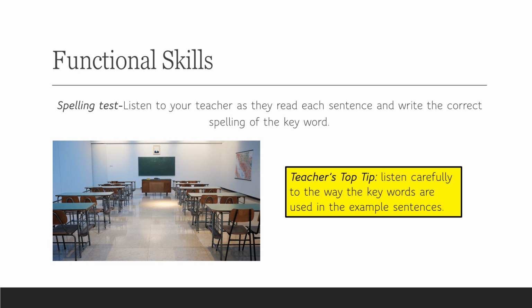Spelling test. Listen to your teacher as they read the sentence and write the correct spelling of the key word. So before we begin the spelling test, just think about the teacher's top tip. It says, listen carefully to the way the key words are used in the example sentence. This is really going to help us to think about the correct word that you need to be writing down and how to spell it correctly.